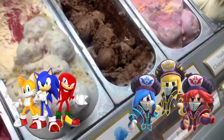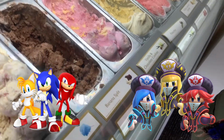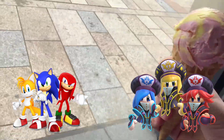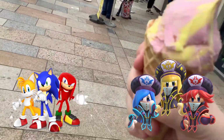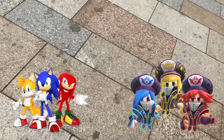Found one, and it's the bubblegum marshmallow. Never tried it before, but looking forward to eating this. It's gonna be so good. All right. Let's see what it tastes like. Oh, come on. This tastes like candy floss. That's what I was meant to say.